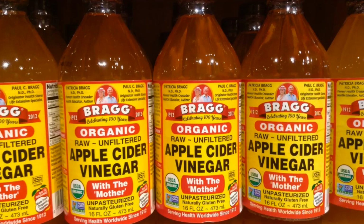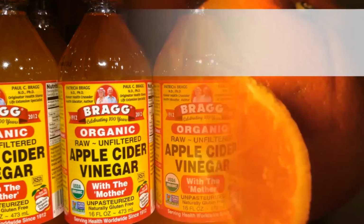Apple cider vinegar can kill harmful bacteria, and it has various beneficial health properties, including both antimicrobial and antioxidant effects. It's a natural antiseptic and a worthy addition to our health drink.